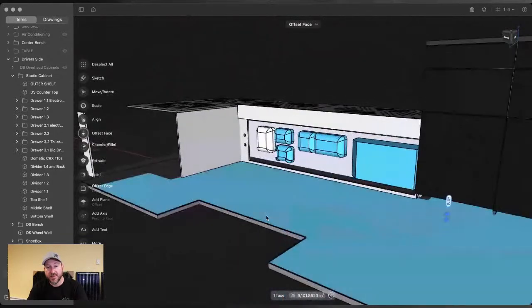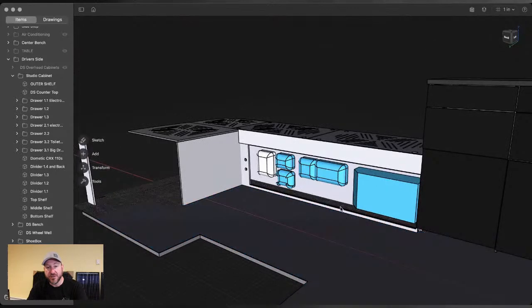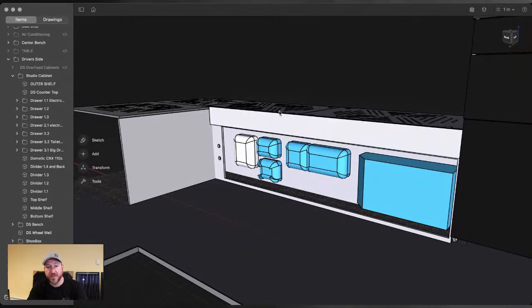And the purpose of this area is to house my electrical system and have a place for me to sleep.